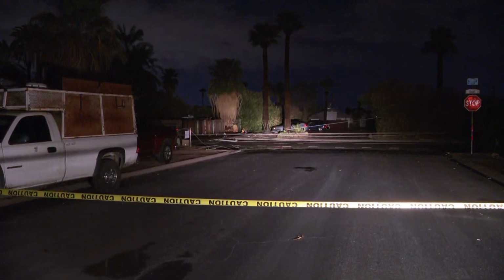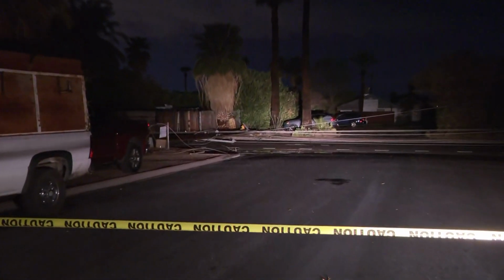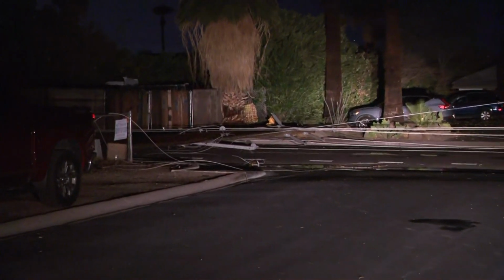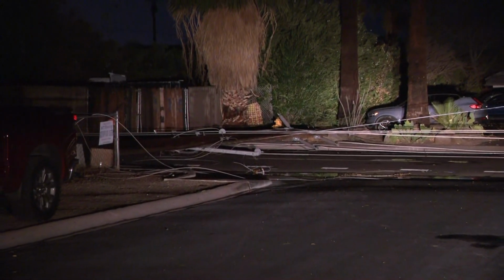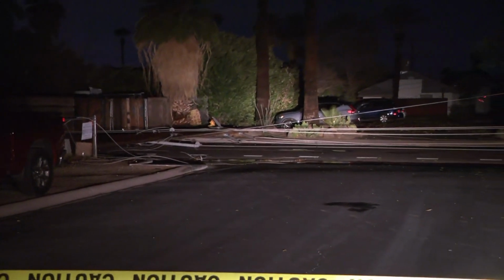The storm knocking down power lines in a Phoenix neighborhood. Here's a live look from our breaking news crew near 16th Street and Oak, and you can see right there in the street, those power lines are down, and that's one of the reasons why we have power outages all over the valley right now. Let's continue our monsoon coverage with meteorologist Lindsay Riley. And Lindsay, what are you seeing on the radar?